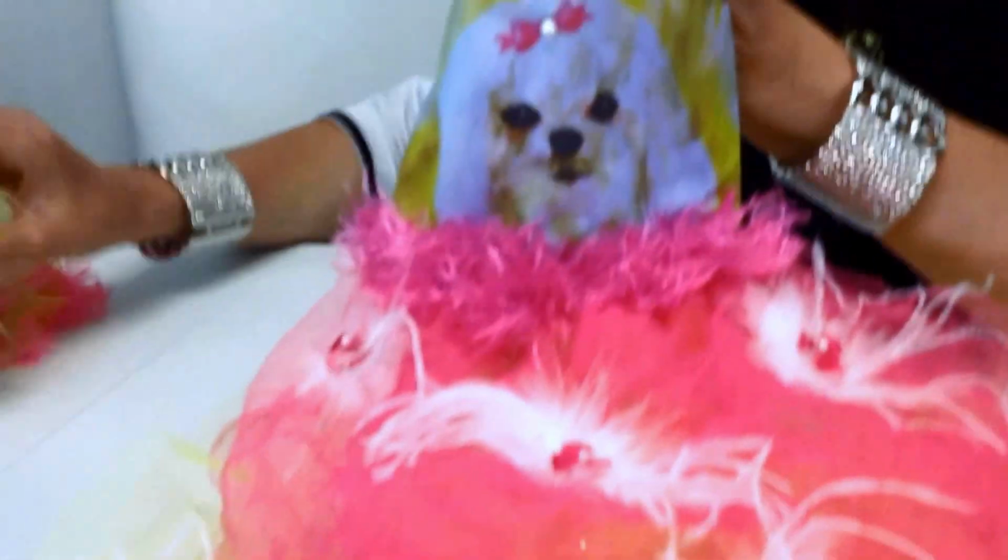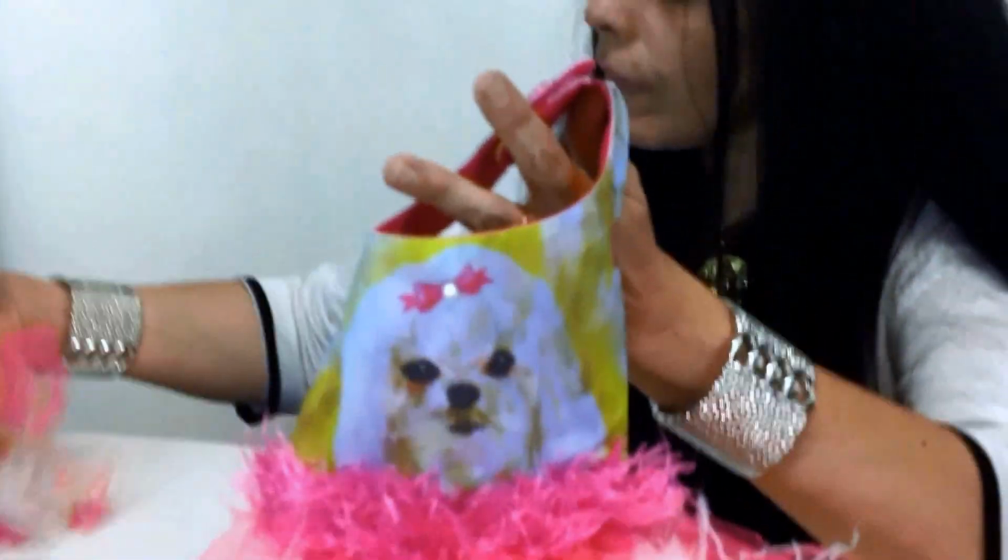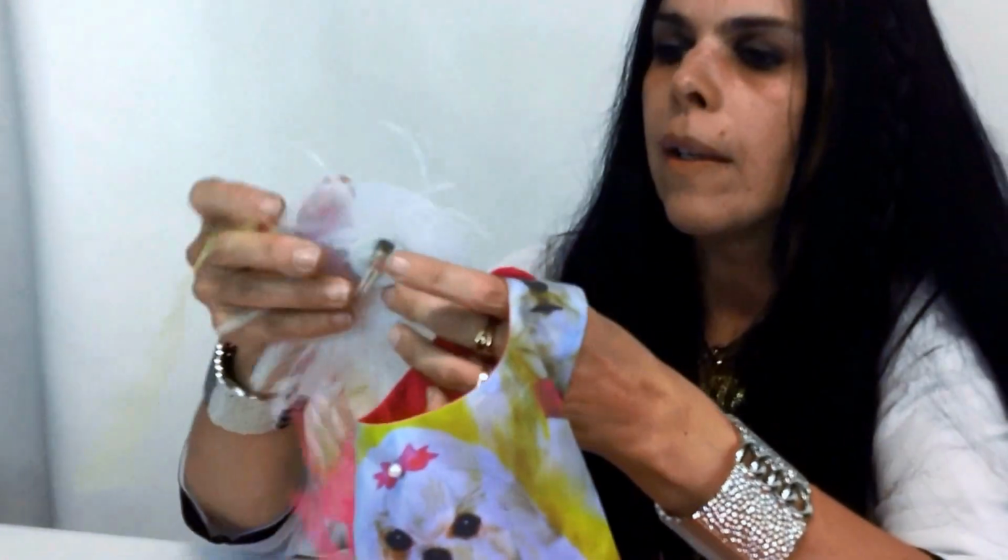Okay, the designer sent me a hairpiece that goes with this gown. And let me look at it now. It's very lightweight, and it goes beautifully with the dress.